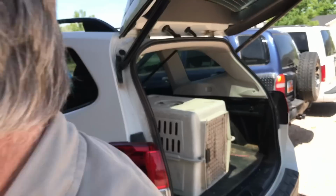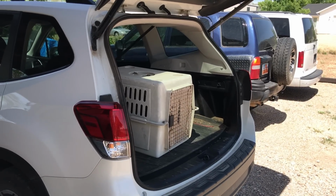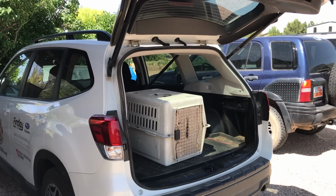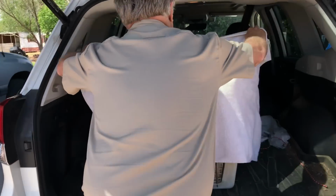Well, let me grab a glove and we'll get that put back on. When she's settled down, will she be okay if we just cover her cage? Yeah, maybe we should do that. These are wild animals, and like I said, they do get very, very frightened when you transport them. So this will help.